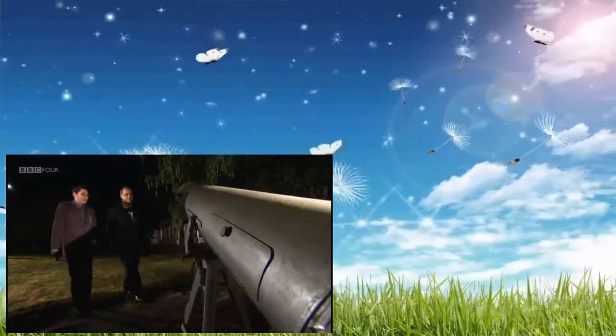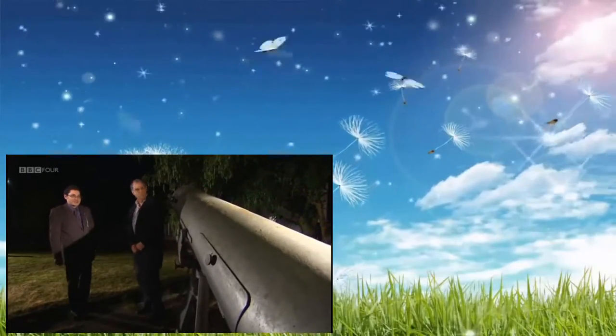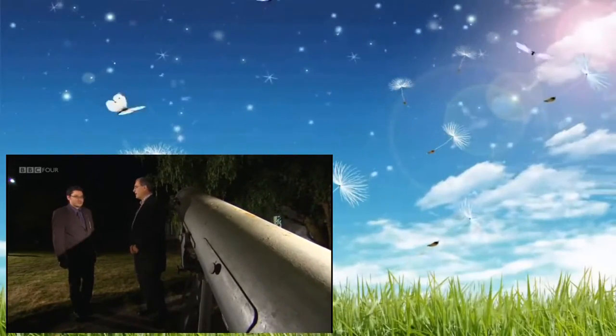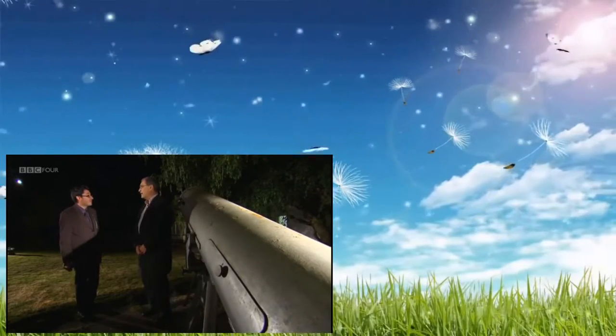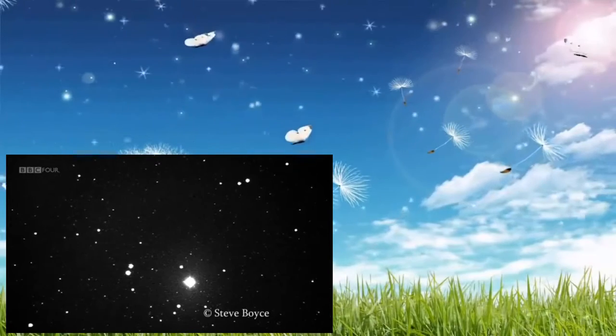Well, here we are, Pete, with Patrick's 12.5-inch reflector. One of my favourite telescopes here, actually. It's the one I normally use. But you don't need a telescope as vast as this one to see Vesta, do you? You don't at all. Vesta is actually the brightest of the asteroids, and you can see it in a pair of binoculars fairly easily.